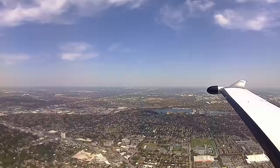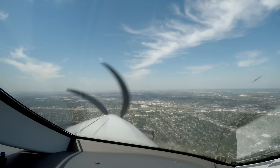So once we hit Jolin here, we'll go ahead and go flight idle, and we'll start slowing it down. It'll take a little bit to bleed off the first 10 knots or so. We're below 180, we'll go ahead and go gear down.